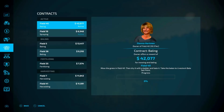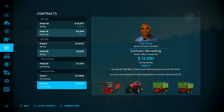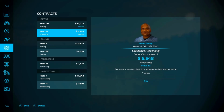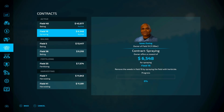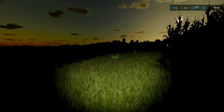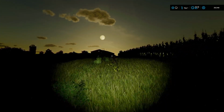The second thing is we've taken on 2 contracts, one for baling and one for spraying. That's herbicide in field 19, and I think it's red beets and carrots. And then we've got a fertilising contract, which I was tempted with, but I got a spraying. I could do fertiliser. I borrowed the equipment on a baling contract because I could. And then that guy, we're going to use our own equipment. So I was on the phone most of the night, and hence we're up so early.